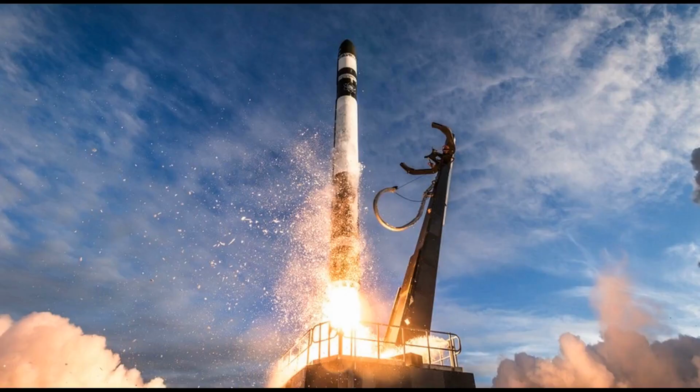5. 2024, completion of development phases for the enhanced Electron rocket, achieving a 25% increase in payload capacity. Common and divergent points from sources. While all sources emphasize competitive rivalry and supplier dynamics, there are variations in focus.